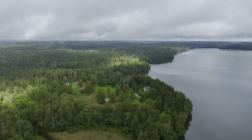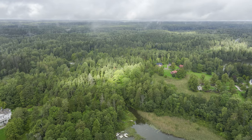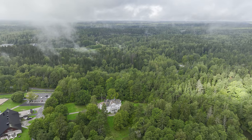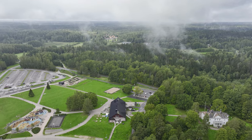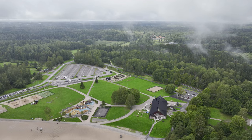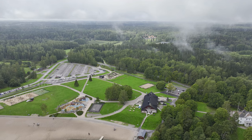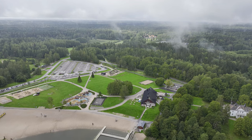You can see that it looks like the forest is on fire, but it isn't. This is just water vapor rising from the forest. But please enjoy the hyperlapse, and then we go. After the hyperlapse, we land back on the ground. So, please enjoy.